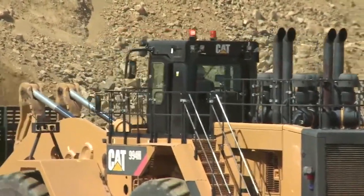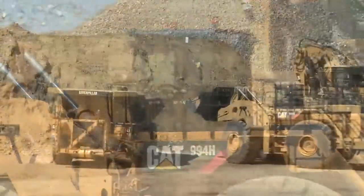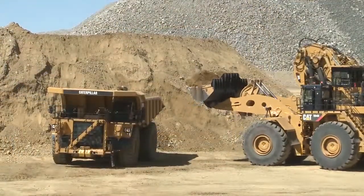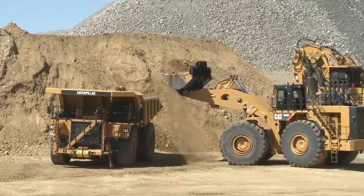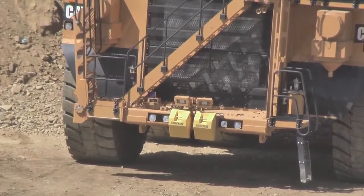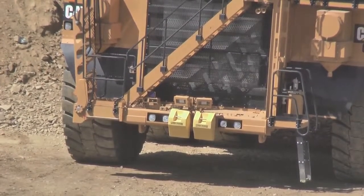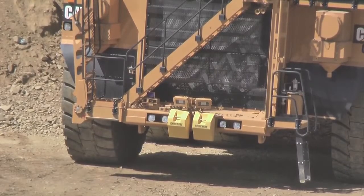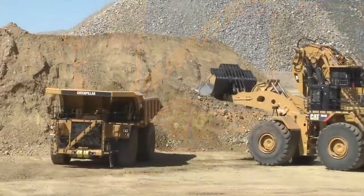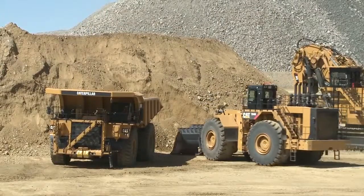MineStar can be put on this machine, whether it's Health, Detect, or Terrain. Detect is what you're seeing on the front of that 789. If you see the wheel chocks and those two boxes on top of it with the lasers and the radar in that box, that is actually looking around that truck. And that operator sitting in the cab has a screen in front of him.